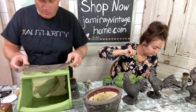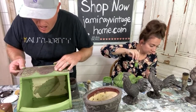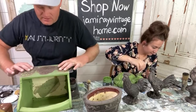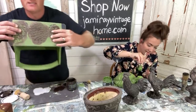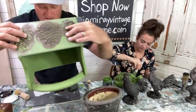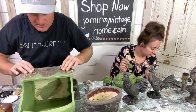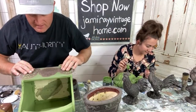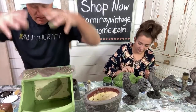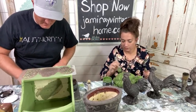Okay, now we're going in with the white. I'm just gonna shift the stencil just a little bit. So here, let me see if I can show you that. You can see, Anna says green, she's been swirling. See the green coming up underneath that? I just want a little bit of that hint of brown. Actually, I'm gonna shift it. Yeah, I'm going to the top. That way it looks like it's frosted, like coming down.